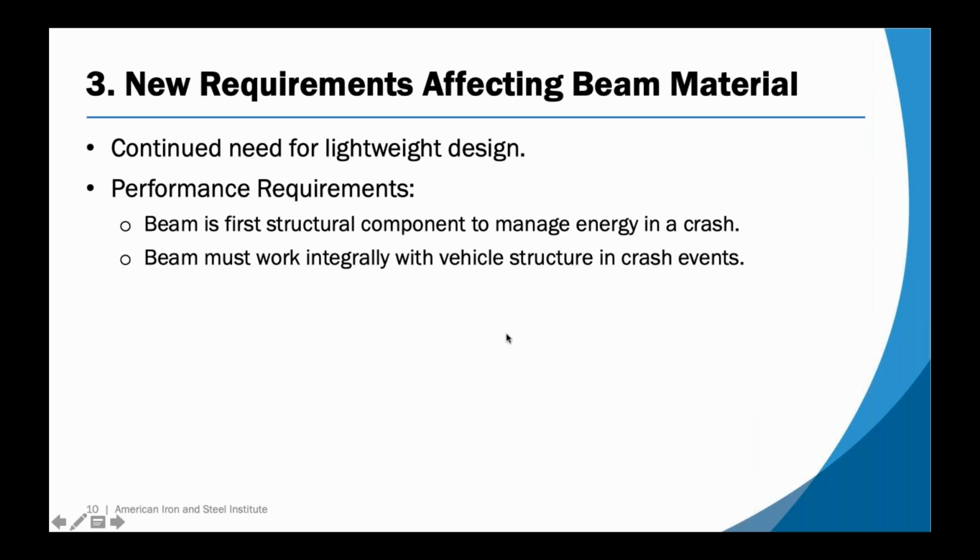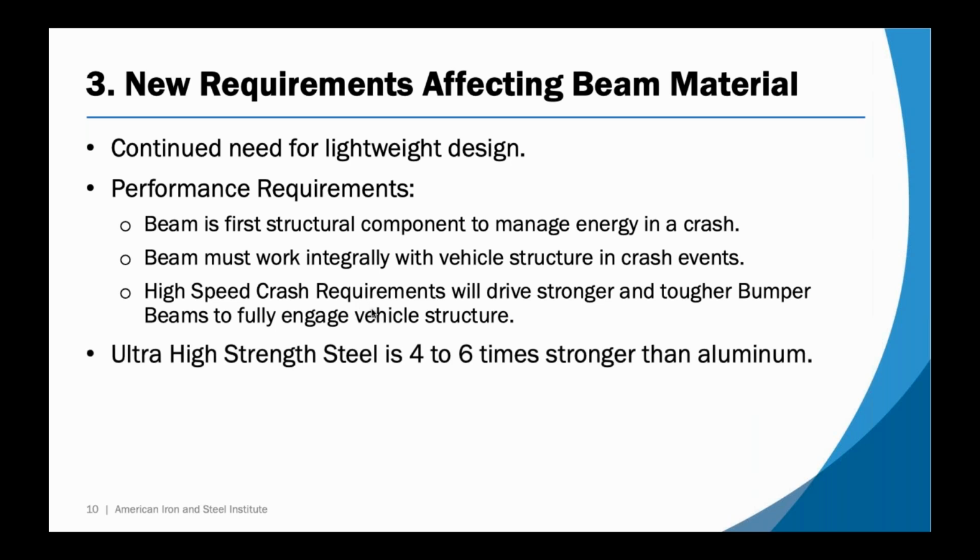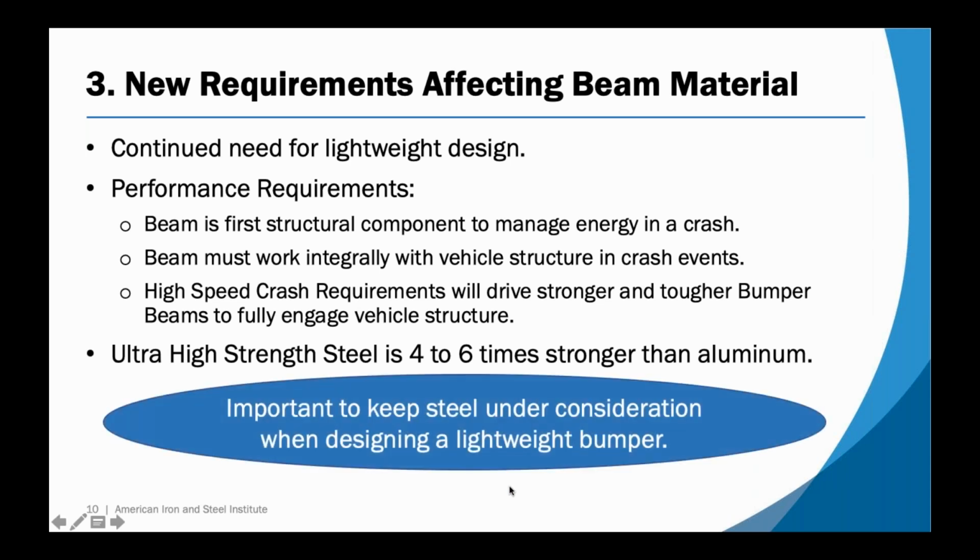So the beam must work integrally with the vehicle structure in crash events. This has to be designed as a system, and there will be a system strategy developed of how to manage these load cases and how to manage these energies. Because high-speed crash requirements will drive stronger and tougher beams to fully engage the vehicle structure. They'll need to be stronger to make sure they can get the forces down to the rail. They'll need to be tougher to make sure they don't crack or tear off from the attaching parts of the motor rails. But we also have to remember that ultra-high strength steel is 4 to 6 times stronger than aluminum, and so it's important to keep steel under consideration when designing a lightweight bumper.